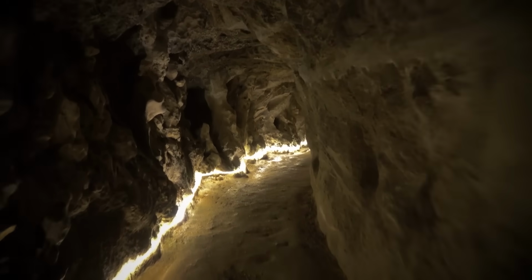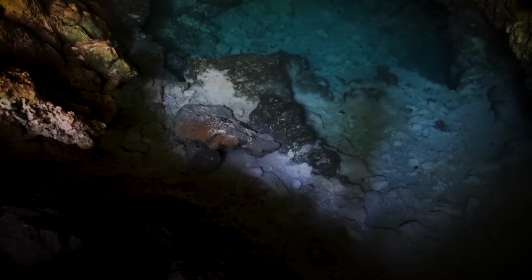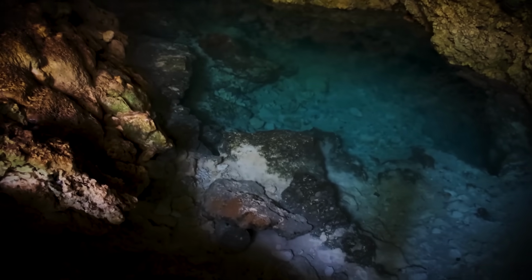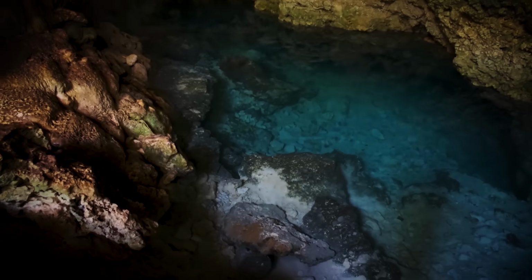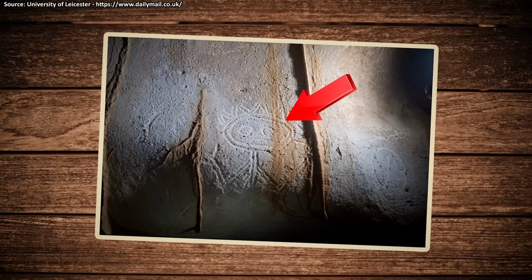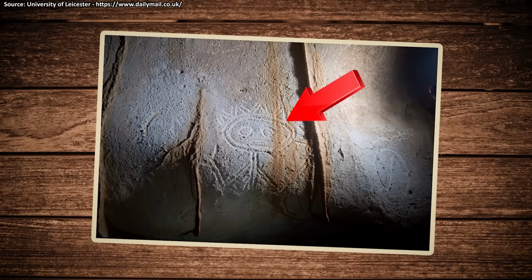The island has what's known as a dark zone, a place deep below the surface where pools of fresh water sit still in utter blackness. It's a dungeon where light from the upper world doesn't shine. It's down in the dark zone that many of the island's inscriptions can be found.